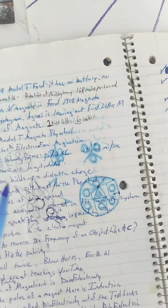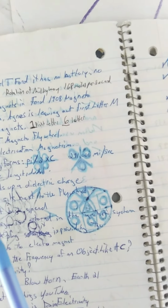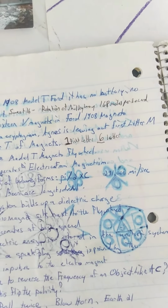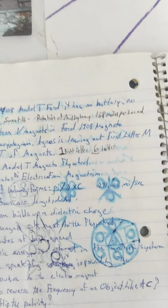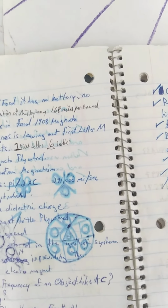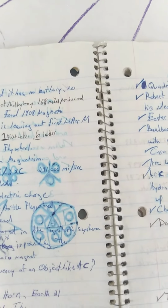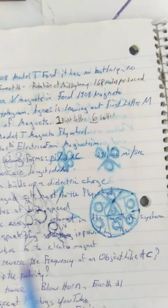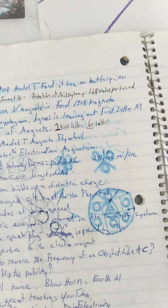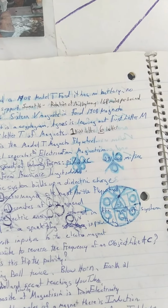And then here's the dollar speed of waveform. Pi by 2 times C, and you get your 291,000 miles per second. Okay, so the waveforms from the moon are longitudinal. This is your whole deal, your longitudinal, your dielectric.